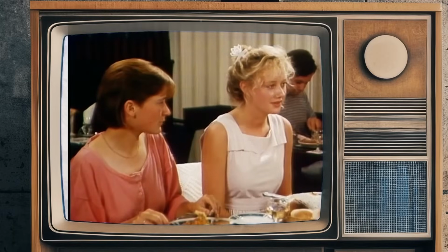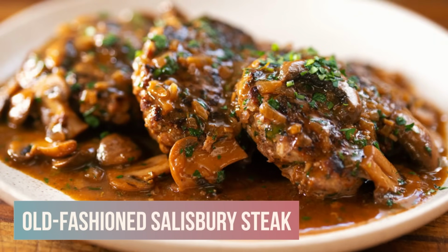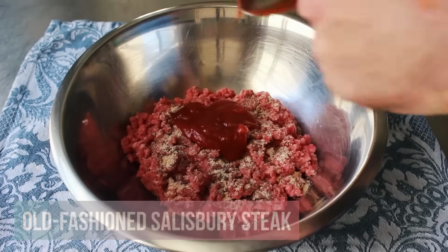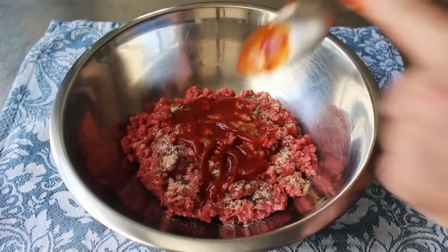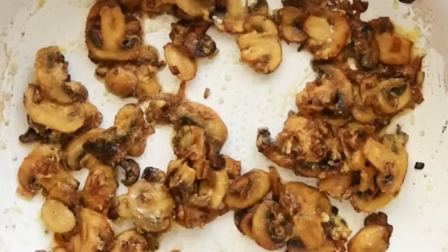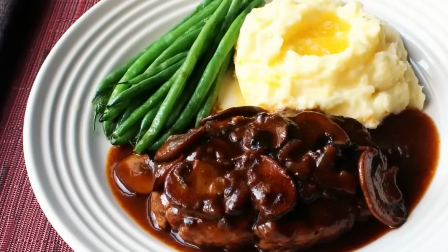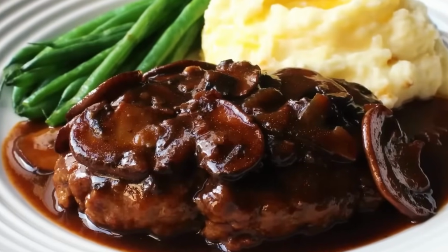A cross between a hamburger and a meatloaf, Salisbury steak offered all the savory satisfaction of a beefy main course, without the expense of premium cuts. Smothered in a rich mushroom and onion gravy, it was often served alongside mashed potatoes, soaking up every last drop of its flavorful sauce.